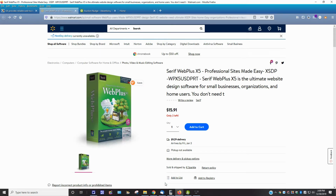All right, so here you are at the Walmart website, and it did go up. It says only 2 left here, but it did go up to $15.91, and I believe now they're charging you. It says pickup not available. Mine at the time, they changed it around. Like I said, mine was delivered to me.